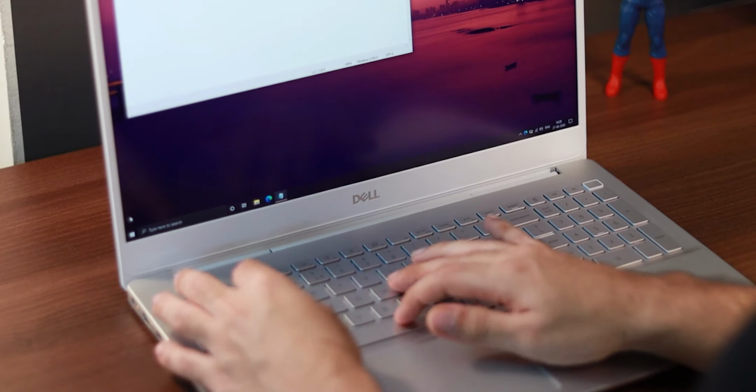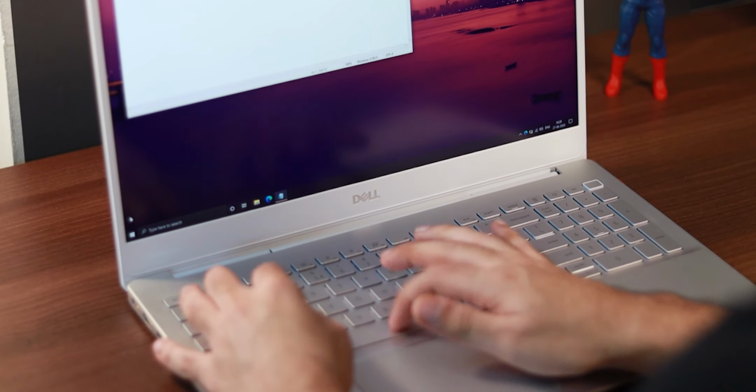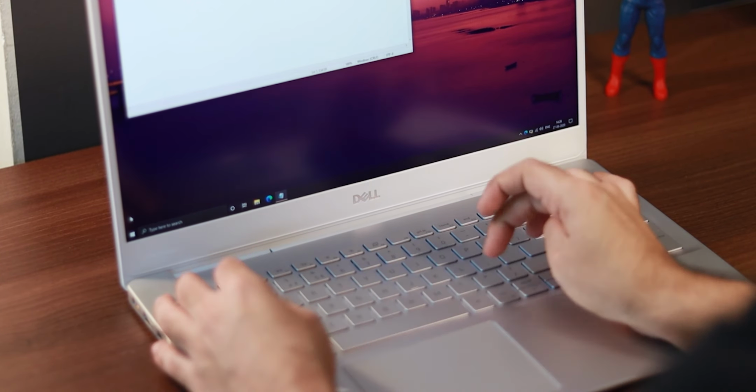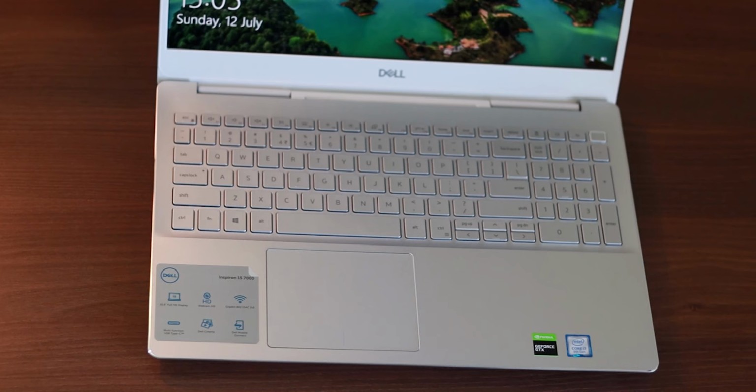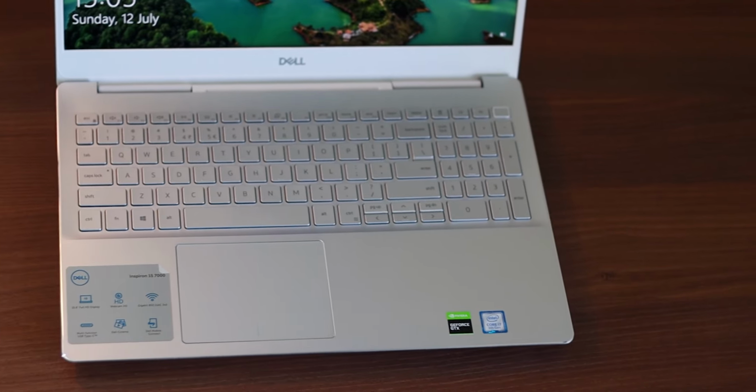Now let's talk about this keyboard, because I really like it, and I think it's my favorite part of this laptop. As soon as you start typing on this keyboard, you would notice how silent it is despite having a fair bit of travel. Now you do get a dedicated numpad as well, and even with that, the keys are not cranky and it will take no time for you to get used to typing on this keyboard.